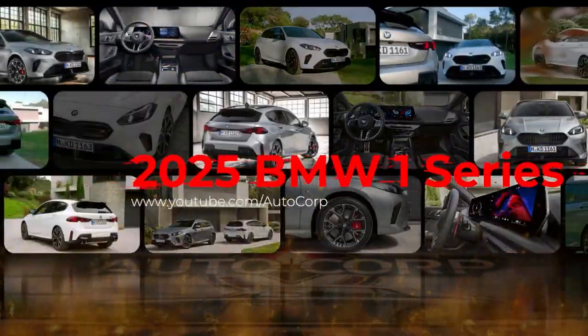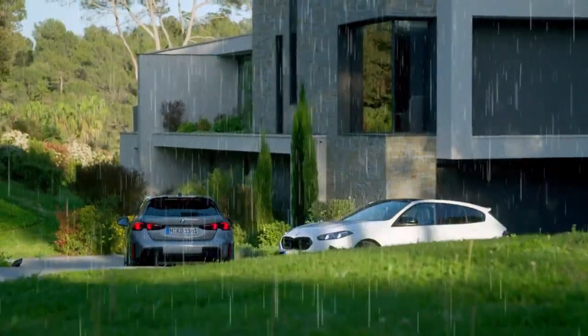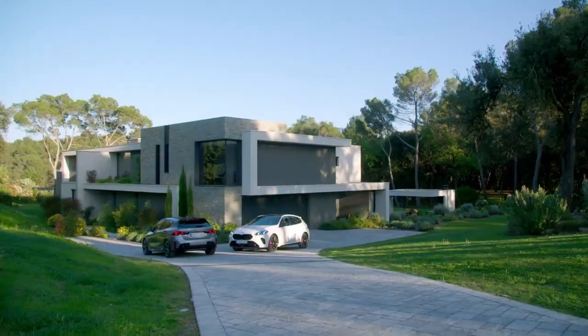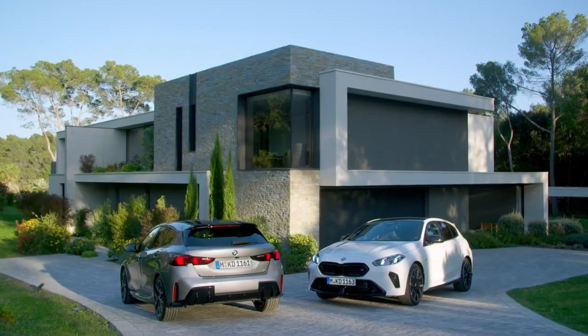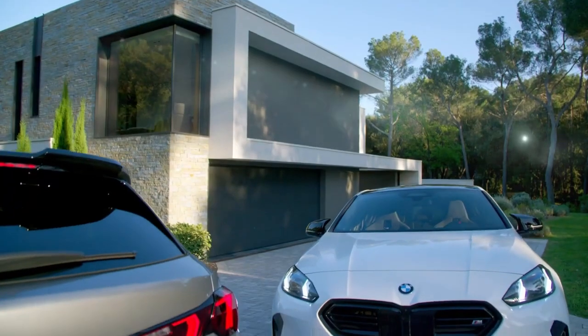Welcome, auto enthusiasts. Today, we're diving into the all-new 2025 BMW 1 Series, a pioneer in the premium compact segment. If you're a fan of dynamic design, efficient technology, and sporty performance, you're in the right place.